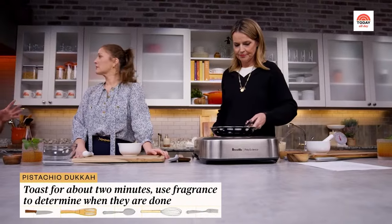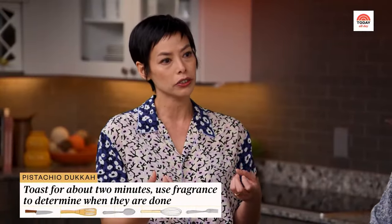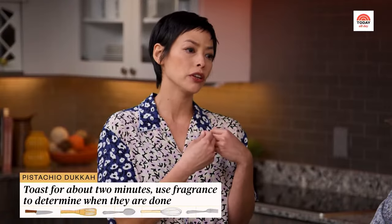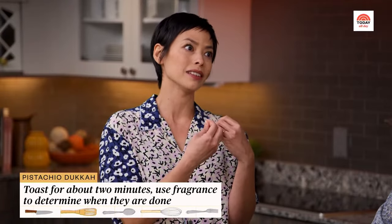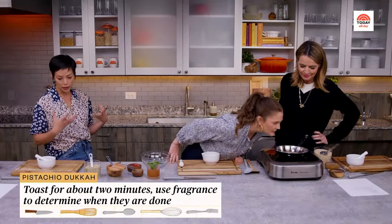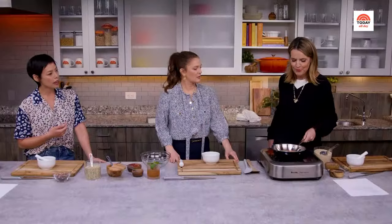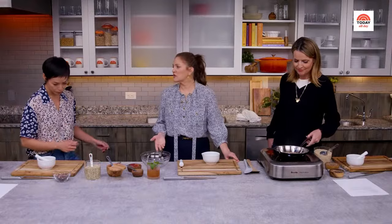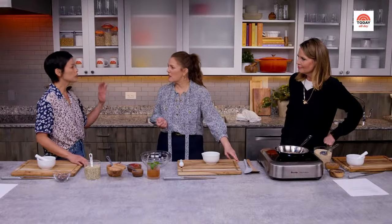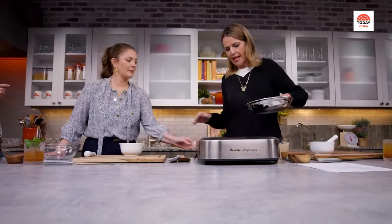You're going to notice a change in color. They're going to start to get a little darker. But really what you're looking for, Savannah, is the smell. It's going to release this toasty smell. You're going to smell the coriander. It's going to be very floral. Can you smell it? Let's give that a shake. On average, would you say about 2 minutes? About 2 minutes. Take it off, because I can see a little bit of heat. Let's turn off the pan.